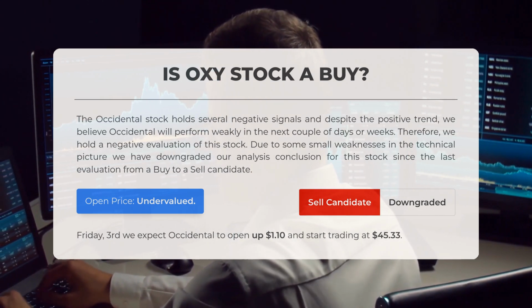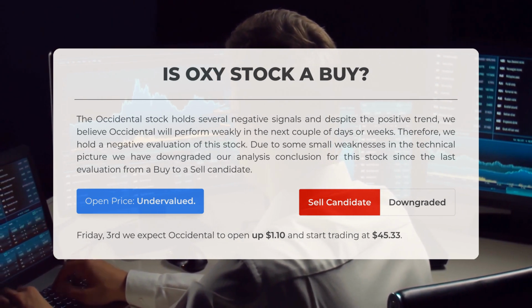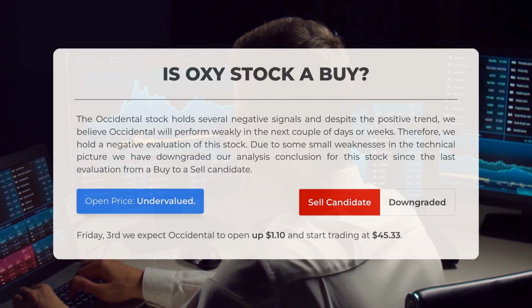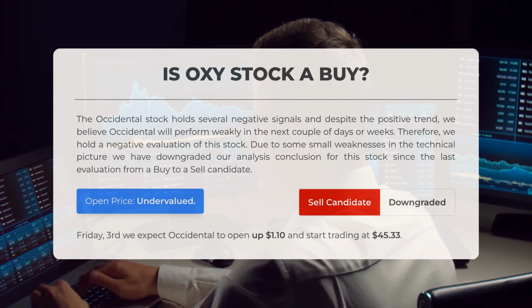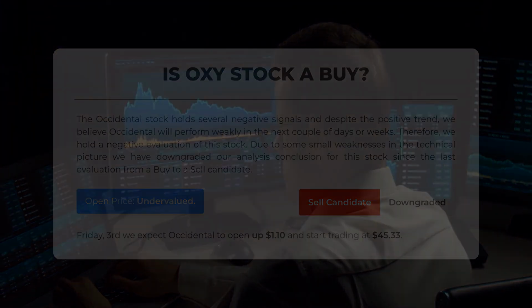After analyzing the volatility and movements from the last trading day, our systems indicate that the current price is undervalued. For trading on Friday, the 3rd of October, we expect Occidental to open higher by $1.10, starting at $45.33.